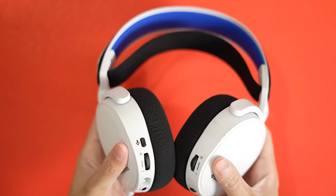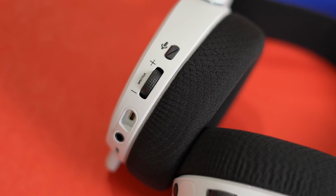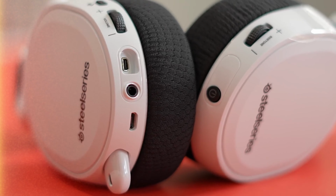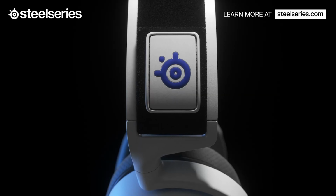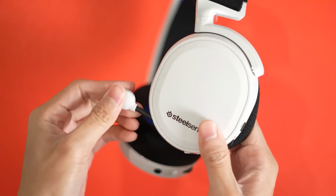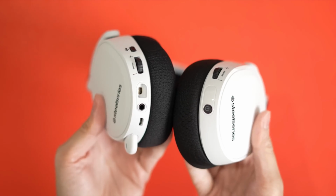That's not all though. Additionally, the Arctis 7P has a handy battery-saving function that shuts off the headset after 10 minutes of idleness. This helps to further increase battery life and guarantees that the headset is available whenever you need it. Overall, we consider the SteelSeries Arctis 7P wireless headset's battery life to be both remarkable and useful.